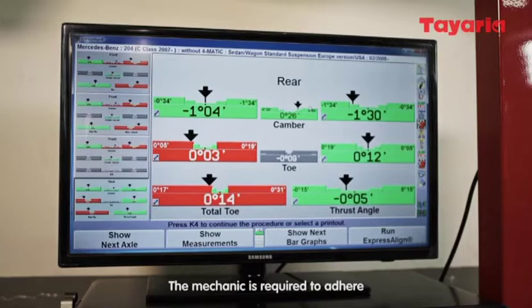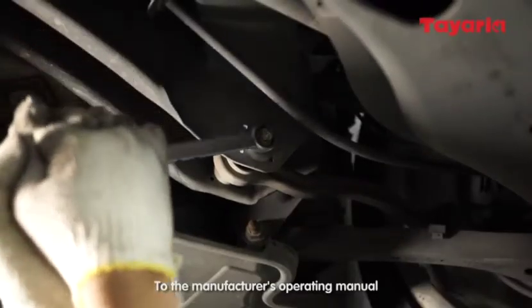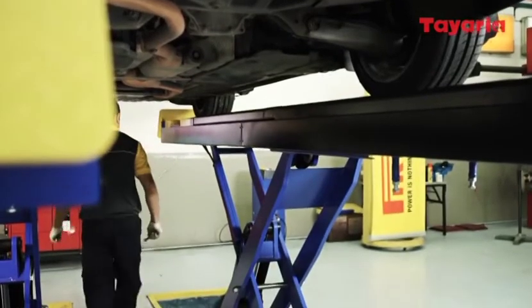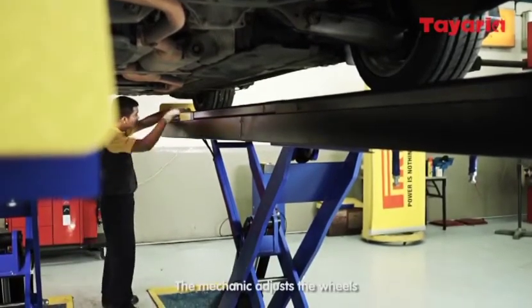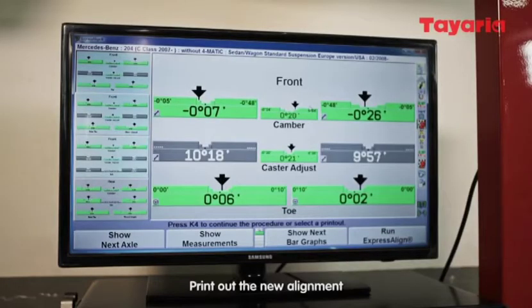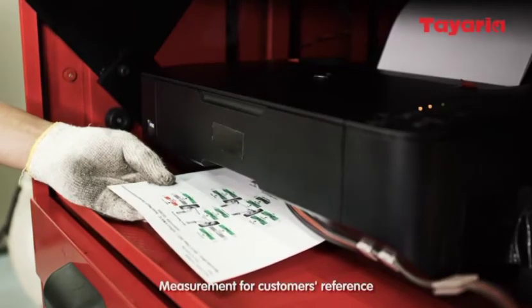The mechanic is required to adhere to the manufacturer's operating manual during the adjustment process. The mechanic adjusts the wheels based on his professional judgment. Print out the new alignment measurement for customer's reference.